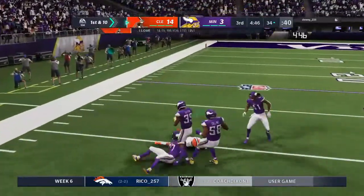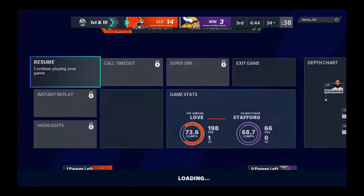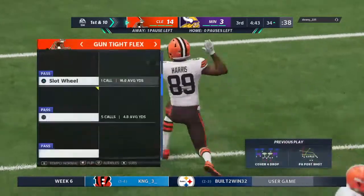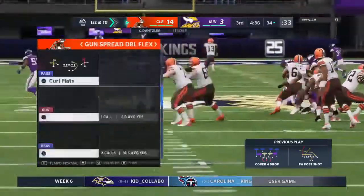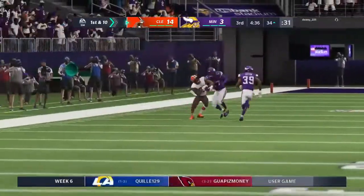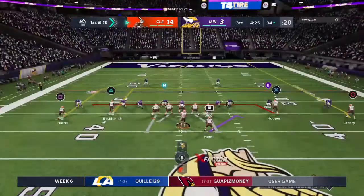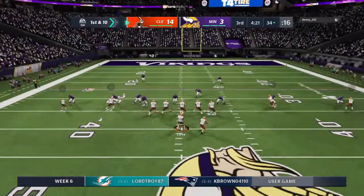Now this throw caught left side. Now he's going to get this all the way down, inside the 35. It's a gain of 23 yards, and the Browns first down. From Viking territory now, they'll come up 1st and 10 at the 34.